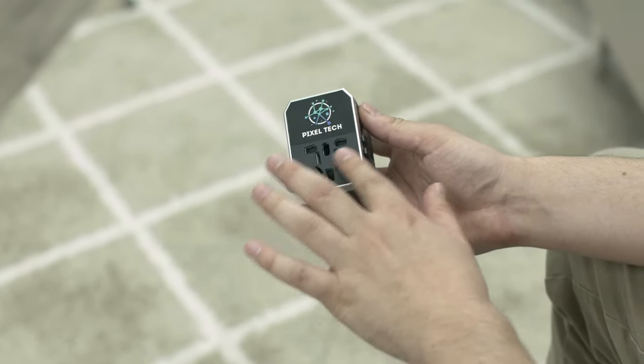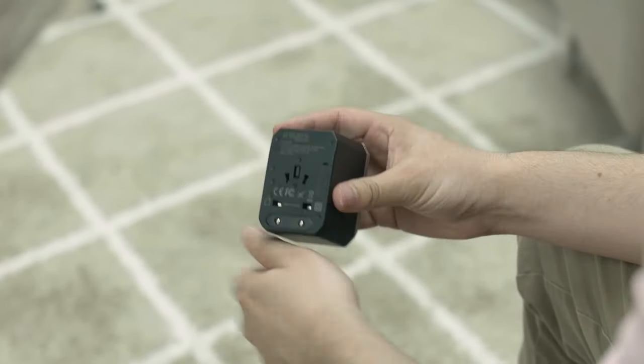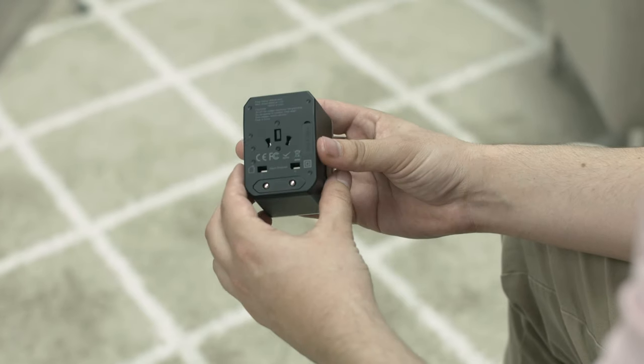It also has ports where you can plug in your phone or your earbuds or really anything. There are four ports in addition to actually being plugged in. So you can use this with multiple devices at one time. Cool. Yeah, it's pretty cool.